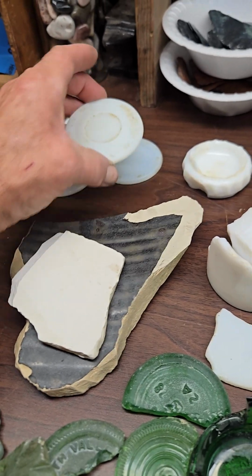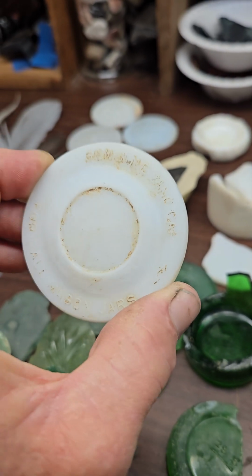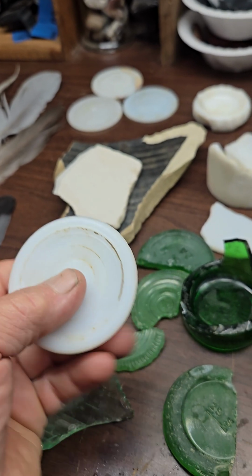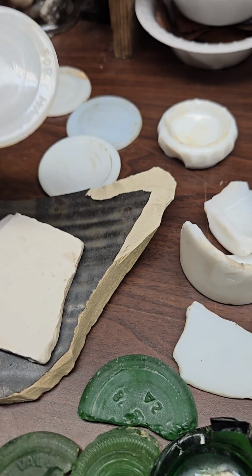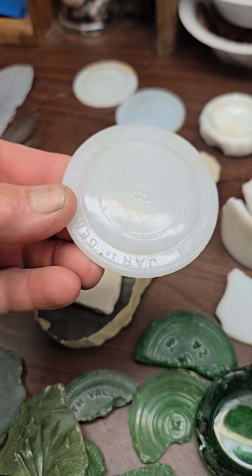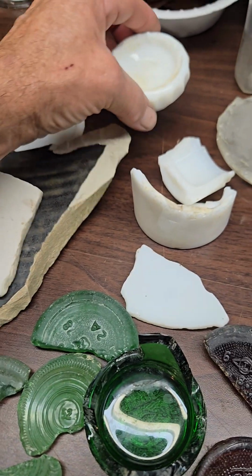These are Ball jar lids. Mason jar. But they're a glass type something. White glass. But these are, here's one that says Boyd's. Boyd's cap. Mason jar genuine. And I found some of this.